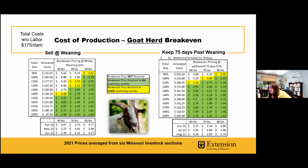And actually, it was more profitable. So if I had done this example in a different way, if we look over here at the 150% kidding rate and it's 60 pounds, we needed 217. We need 233 over here at the keeping them 75 days. But what's happening is that our market is changing a little bit. So yes, we're still able to be profitable.